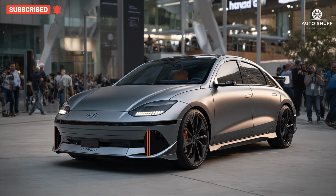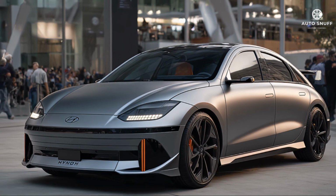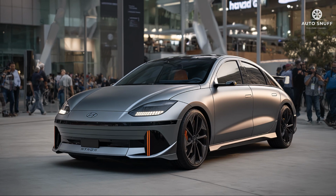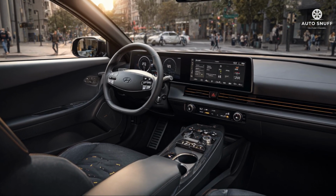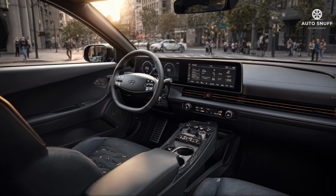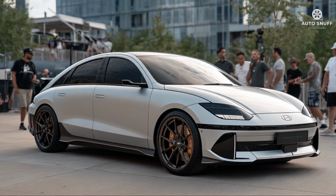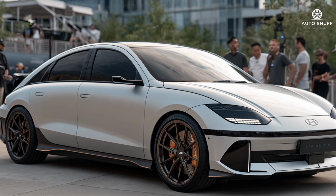The Ioniq 6N made its public debut at the 2025 Goodwood Festival of Speed and is expected to land in showrooms sometime in 2026. Pricing hasn't been officially announced, but it's projected to start around $60,000, undercutting luxury rivals like the Lucid Air Sapphire. Range-wise, it uses the same 84 kilowatt-hour battery as the 5N, expected to deliver approximately 221 miles EPA or up to 291 miles WLTP.